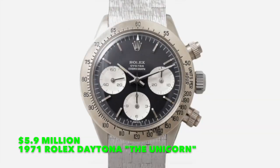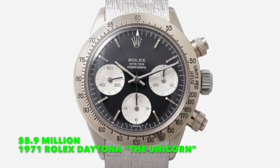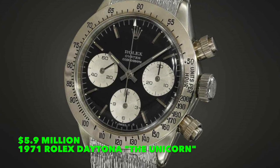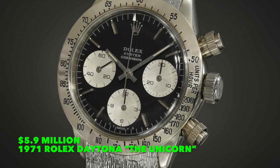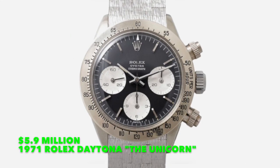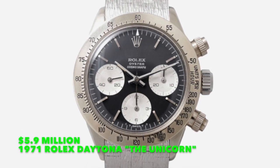Other versions came in 18K yellow gold or 14K yellow gold specially crafted for the North American market, but this is the only one known to have been in white gold and it's absolutely gorgeous. Or so the collectors say. Sold in May last year at a Phillips auction for a good $5.9 million, it took the second position from the 1954 Bao Dai on the list of the top 10 most expensive Rolex watches of all time.